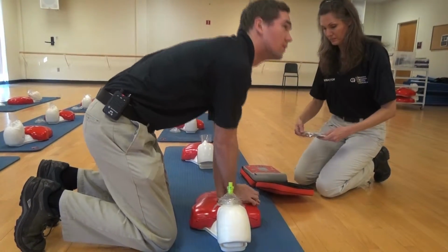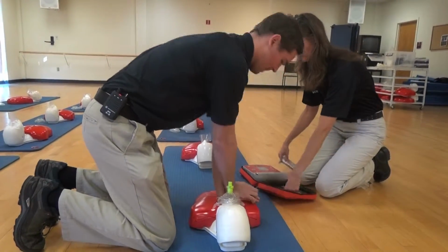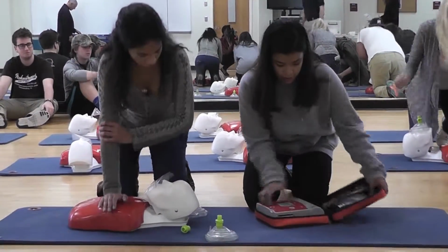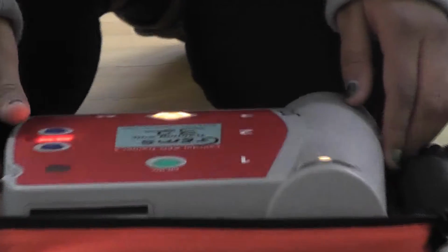Paramedic Sherry Hoffman and EMT Greg Brown administered the written test and a practical demonstration of CPR before students received their CPR certified cards. It's nice to see that everybody wants to do it, and the kids that have the cards actually have done compressions. Oh, like out on calls? On calls, yes. Wow. There's been resuscitations where we've had the children where a family member has done compressions on their loved one.